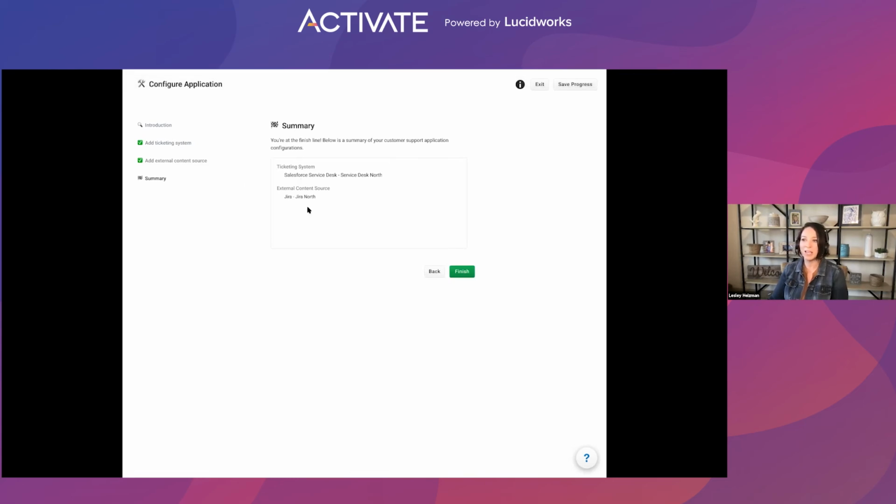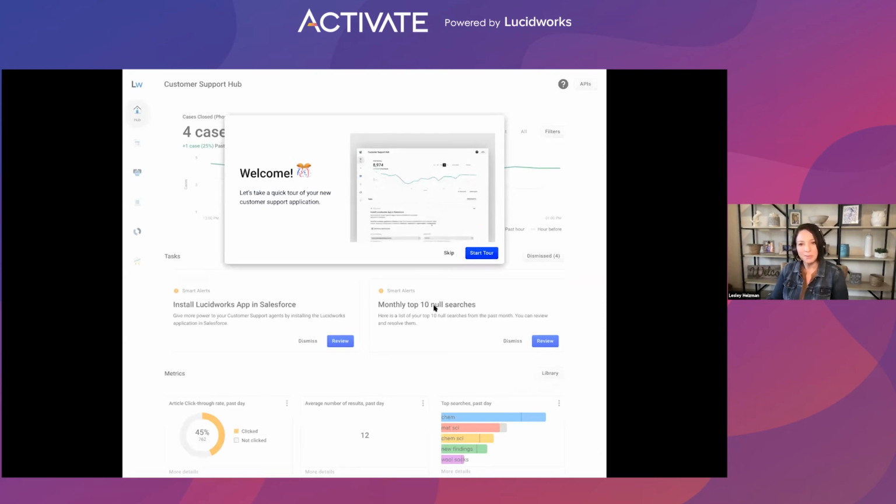Here you can see it gives me a quick summary of the application that I've just built. On the previous screen, of course, for demo purposes today, we're shortening it, but you could add many external content sources to your list here. Now that I'm done, I'll hit finish, and it's going to take me back into the customer support hub. What we really envision this to be is a hub for the customer support managers or directors, or let's say managers of agents, where they can go in and check how their department is doing, how their agents are doing, and what the search results and information are that we're seeing within the applications and experiences that we're deploying.